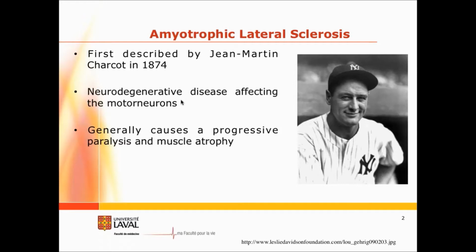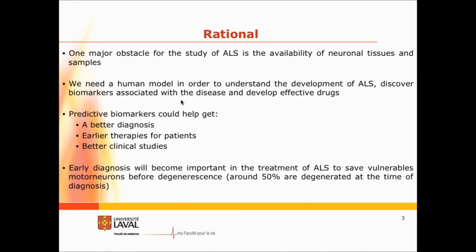ALS, as you might all know, was first described by Jean-Martin Charcot in 1874. It's a neurodegenerative disease affecting the motor neurons and generally causes a progressive paralysis and muscle atrophy. So the rationale behind my project is that one major obstacle for the study of ALS is the availability of neuronal samples. So we think we need a human model in order to understand the development of the disease and also to discover biomarkers which would be associated with the disease and to develop effective drugs.